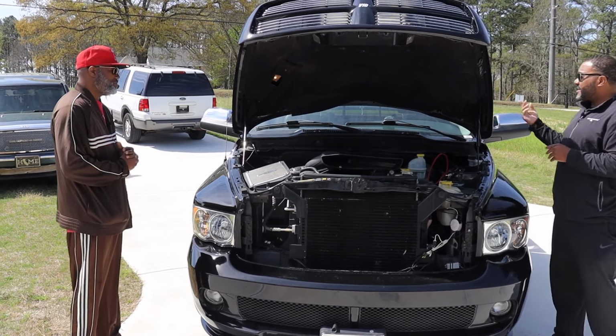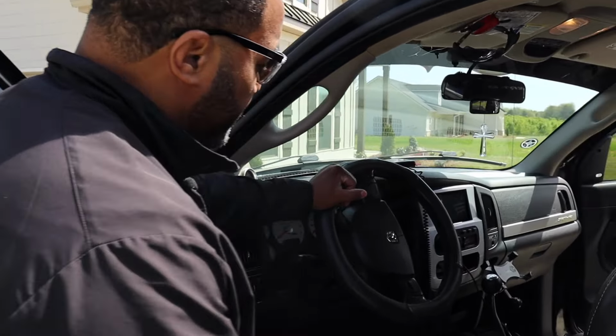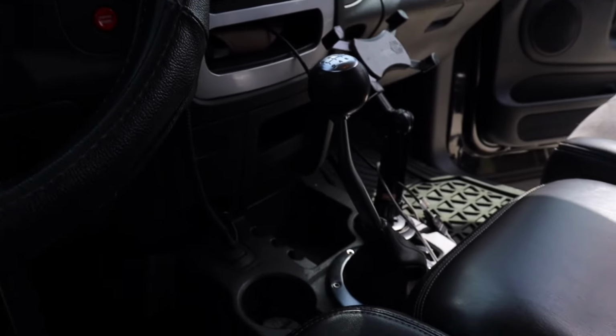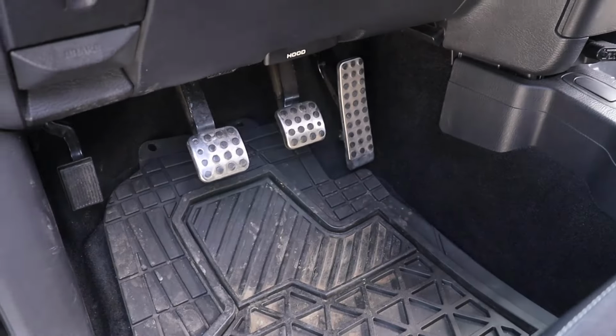So let's take a look at the interior real quick. All right, folks, interior, single cab, so it wasn't really much different other than the 6-speed Hurst shifter right there. And you had your aluminum race pedals. These did come with those, right? Yes, they're adjustable too.